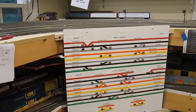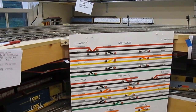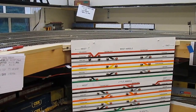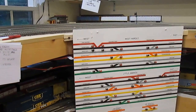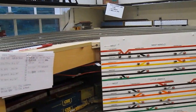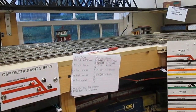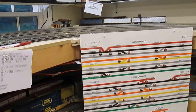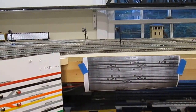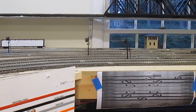The last session I had 2 months ago went very well. Had a lot of people in here. It got a little tight. A couple switches got fried because people were leaning against some of the panels, and it was real busy. So basically what I'm going to do with this panel here is cut it in half and move the top part of the panel over here to the left, which is going to be for West Harold interlocking, which is where you saw the signals earlier. And then the lower half of the panel, Little Jamaica, is going to be mounted right here. Both panels are going to be recessed, and they'll also have controls for the signal as well.